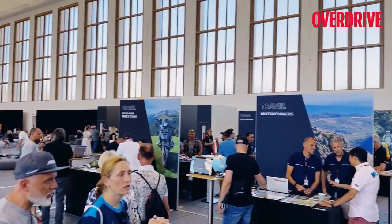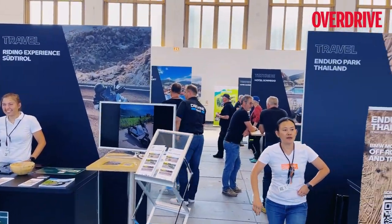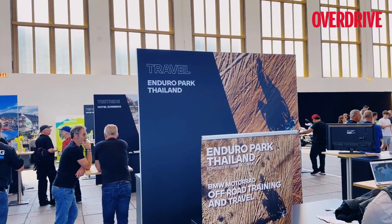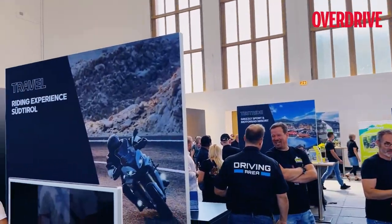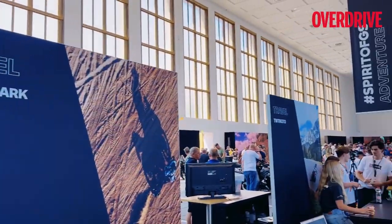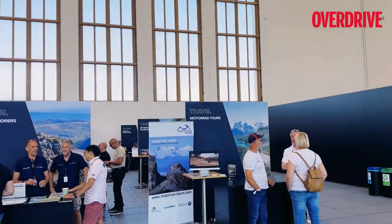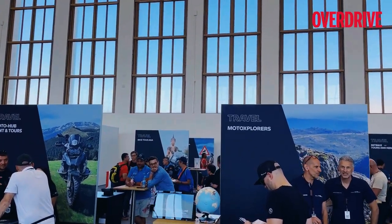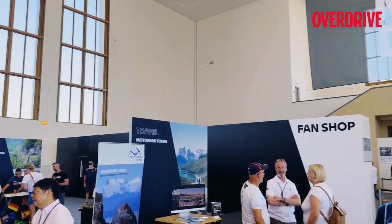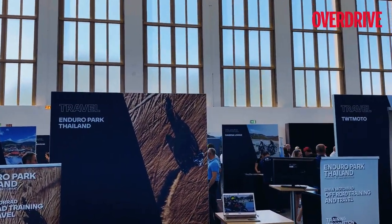You'll also see a lot of tour operators advertising here at the Motorrad Days, because of course touring is a big part of the BMW heritage, right? So it's not just touring within Europe, you're looking at places like Thailand as well. So these are places where you can come for different tours. Every booth is either a different country or a different touring experience, touring route, etc. And all of that you can sign up for, and get all that information, right here.